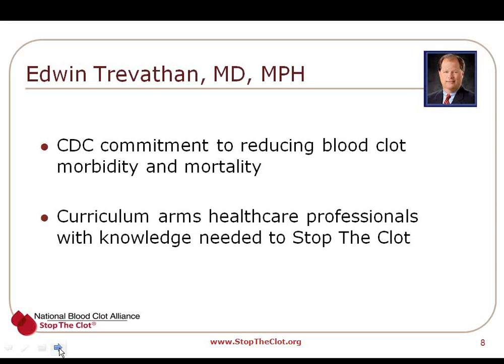Thank you, Alan. This is a real pleasure. We at CDC are very excited about this curriculum because we think it's an important component to really an overall approach to reducing death and disability associated with blood clots. And this is important for us at CDC not only because of personal interest on the part of many of our scientists and the scientific interest, but simply because deep vein thrombosis and associated pulmonary embolism takes the lives of at least 100,000 people a year and causes far more disability than that even. And so this is a real opportunity for prevention.